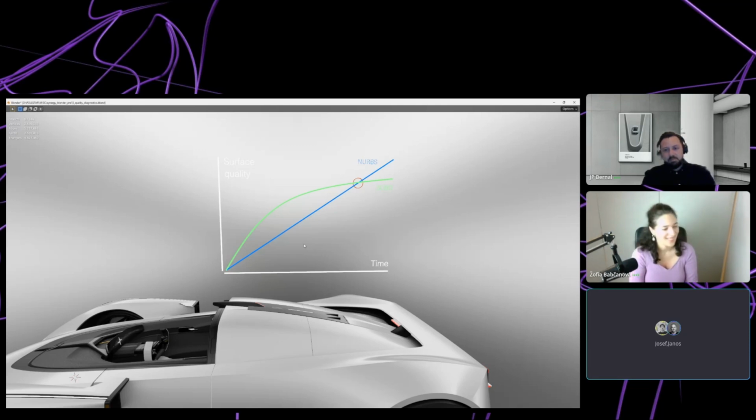Excited to see it. And maybe my last question: if you had the best tool for collaboration, how do you imagine the best workflow possible between the designer, the modeler, and let's say the design manager? What would be the ideal scenario in your opinion, János, maybe?